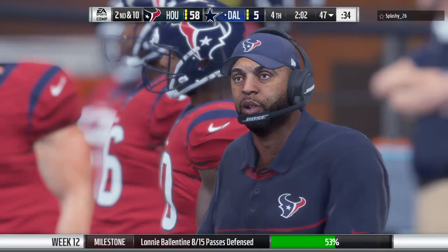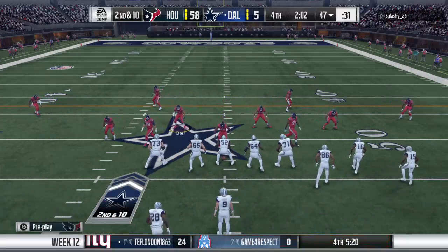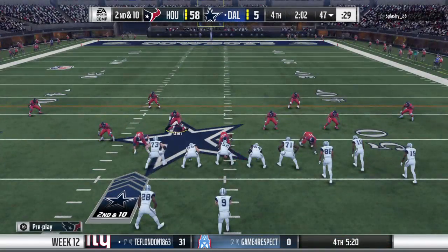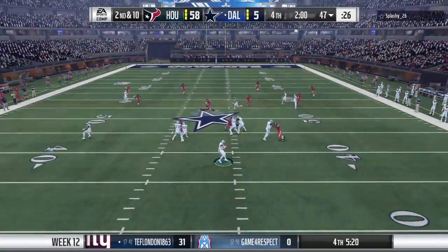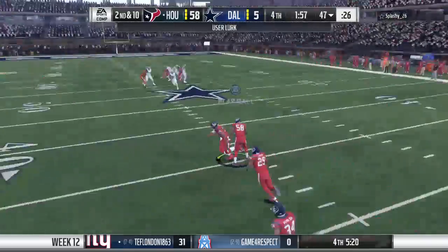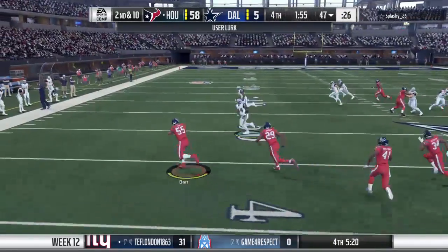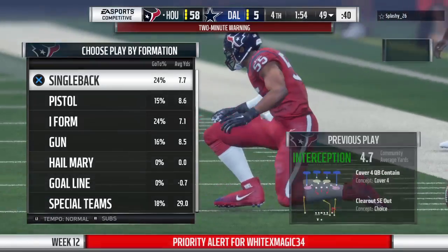Sometimes the coverage is so good, no matter what you're doing on offense, you just can't shake anyone free. They try their best to find someone open, but they took away every passing alley, every angle, and shut the play down. Breeze now. And my goodness, another interception. Picked off by the Pro Bowler, Anthony Barr.